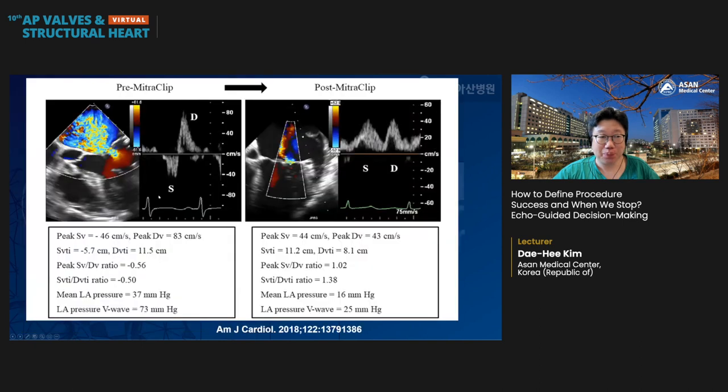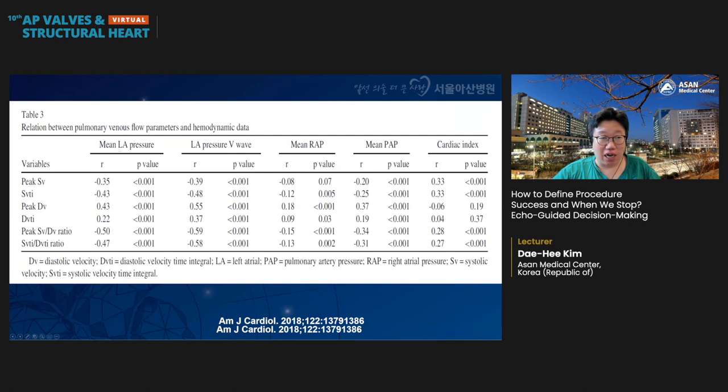This is another interesting paper published in AJC. They measured peak systolic velocity, diastolic velocity, the ratio of peak velocity, and the ratio between the areas of time velocity integral. They compared these with the invasively measured LA pressure. In the overall population, the mean LA pressure had a correlation, a negative correlation, and especially the peak S to diastolic velocity ratio had the best correlation with mean LA pressure. How about the V wave?